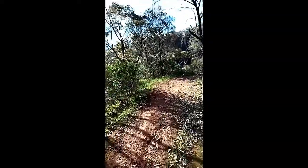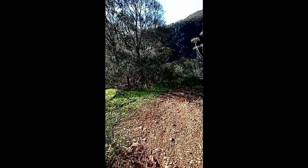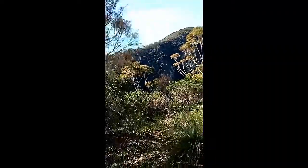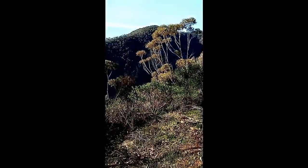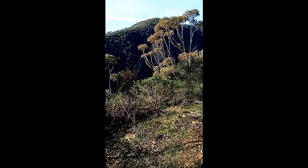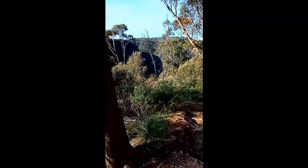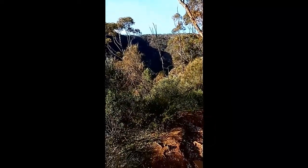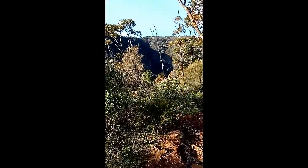Just down a bit further along this pathway, I reach a sharp bend. And I hope I don't stumble. Then you're confronted with, well, a stunning view like that. Of course, the shadows of the afternoon sun probably hide some of the features, especially on a camera like this.